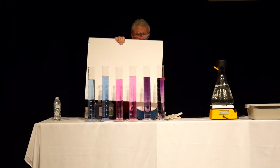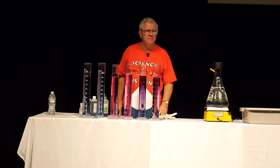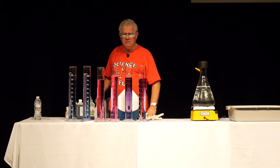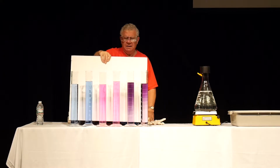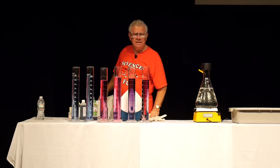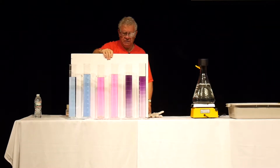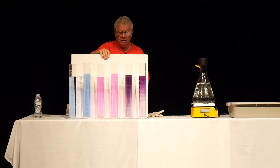So if I take the card away, can you see the colors? Still see the colors? Yes. But can you see them better with the card in this location, or if I take it away? If it's there. You can see them better this way. So these are different chemicals, and they are colorful.